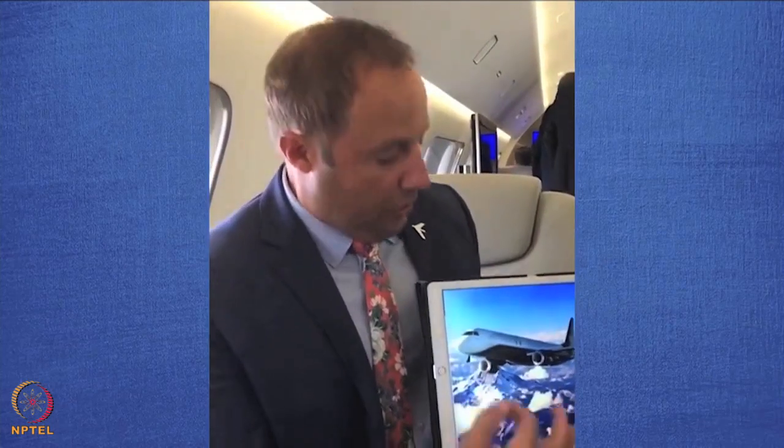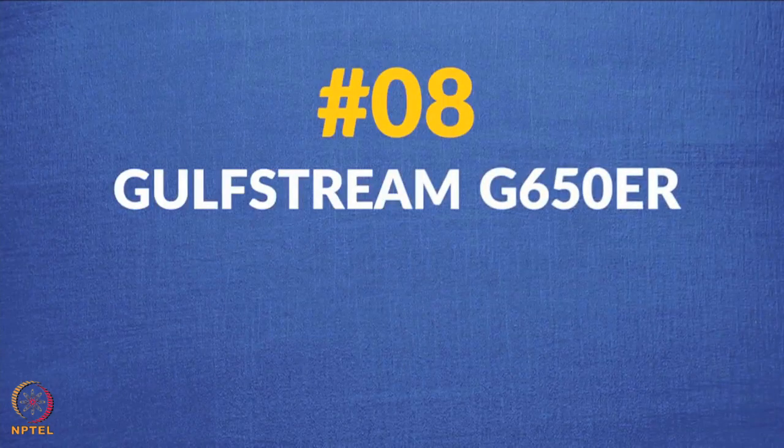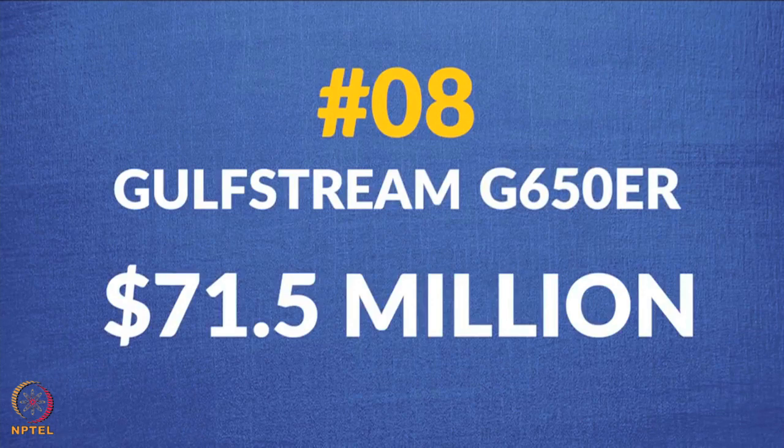that can be fitted. Embraer's design chief, Jay Beaver, has overseen lavish redesigns of interiors that are built to customers' requirements, including the Kyoto airship along with skylights and the Hollywood airship, which imbues the style and luxury of 1930s Tinseltown. Number 8, the Gulfstream G650ER, $71.5 million.